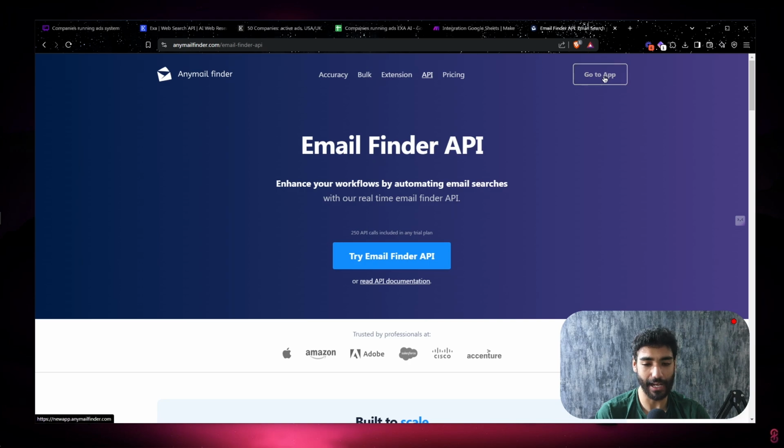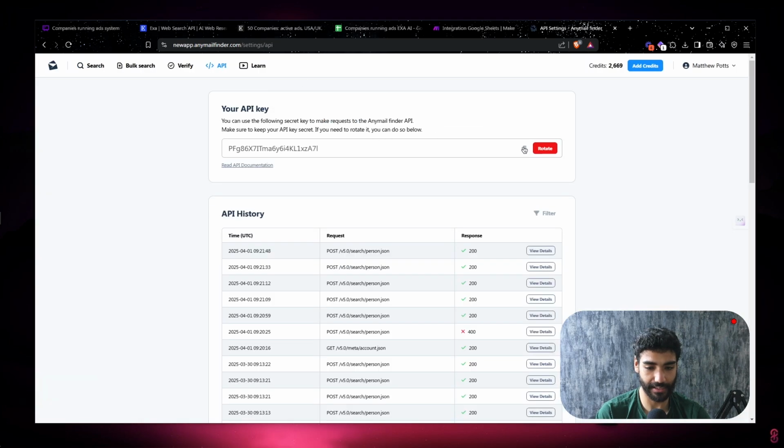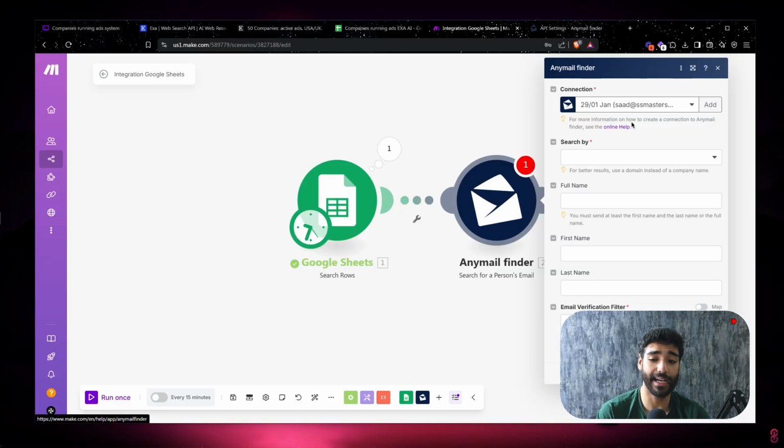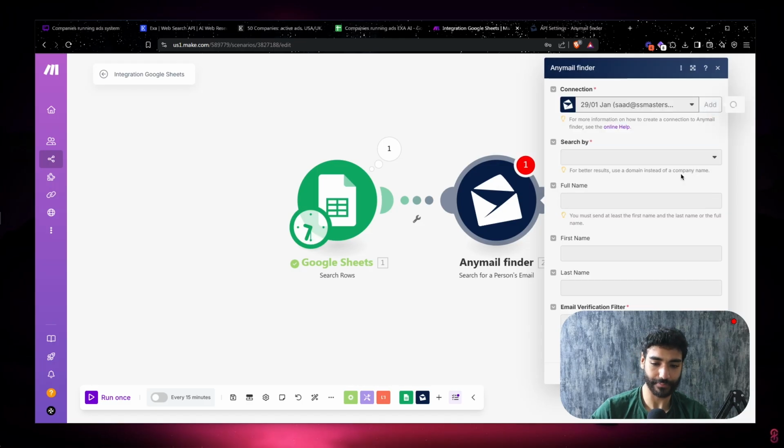Once you sign up to your email finder, go to API. I believe go to app first, and then go to API. And then just basically copy your API key. And I'm going to rotate it after this video because you do not want to expose your API key on the internet just like I'm doing. But I'm just recording a video. So go to add and just paste that in here and click on save.